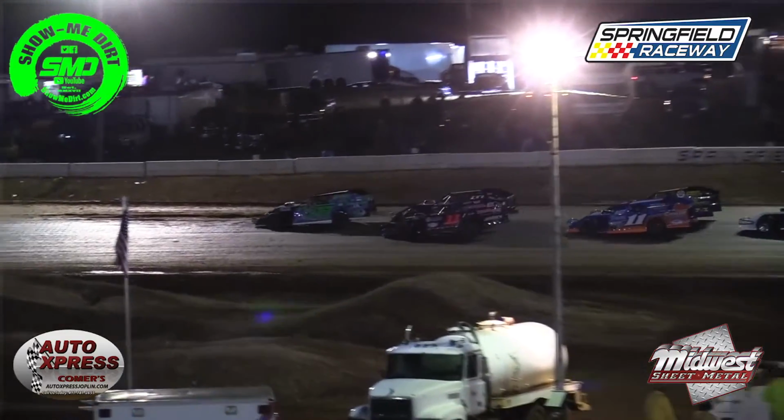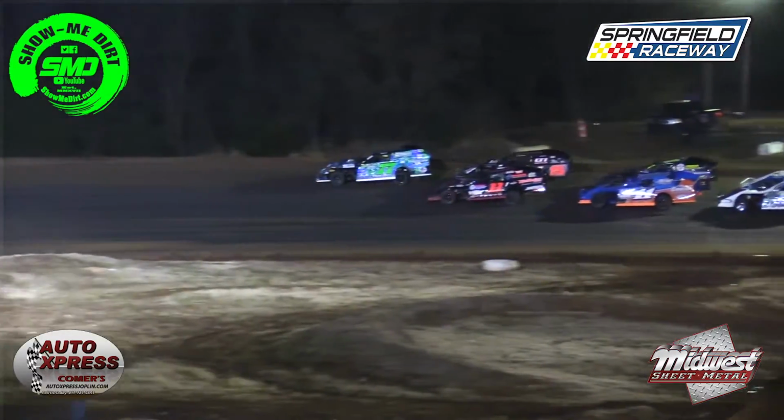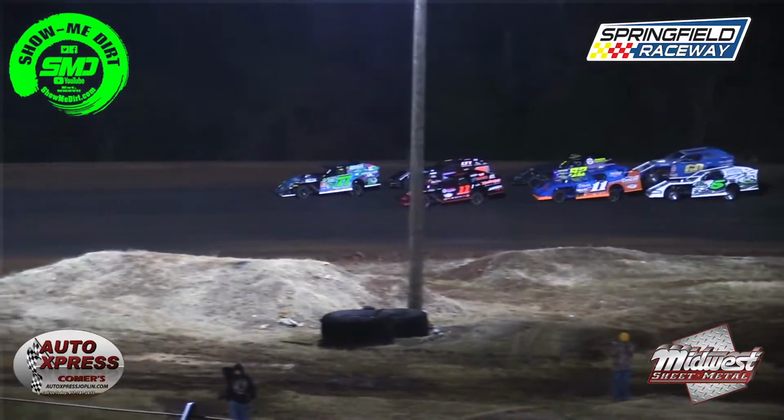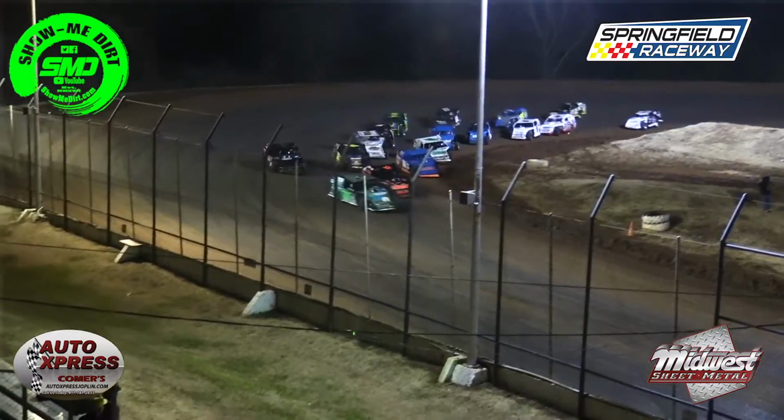Looks like this will be a double file restart, so we will double them up this time around. Stephen Bowers, your leader. And we go back green off of turn number four.